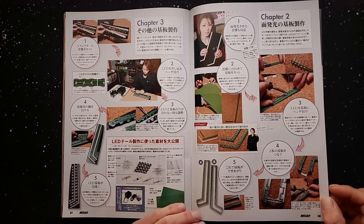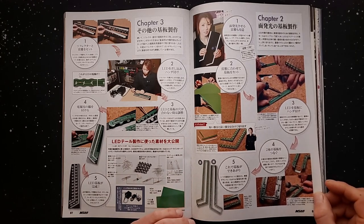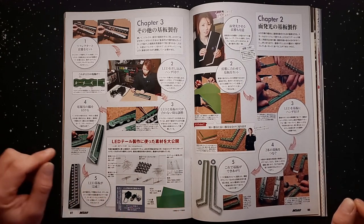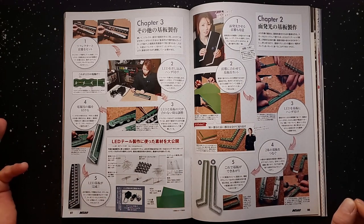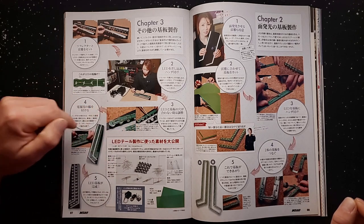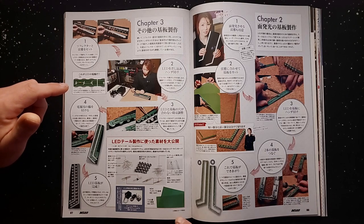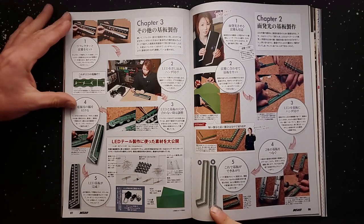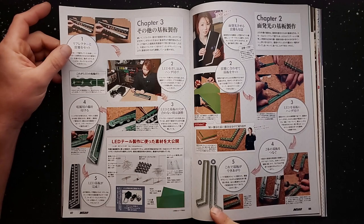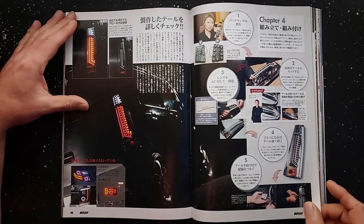Yeah, very cool. How to make your own LED strips. See, nowadays you just buy LED strips, right? But back in the day, you actually had to solder stuff together. It's kind of cool that they're doing this. I'm not sure how legal these are, though, to be honest. Taillights might be okay. Maybe. Not sure. Over we go.